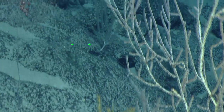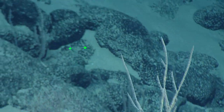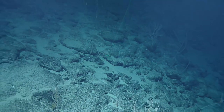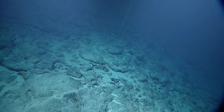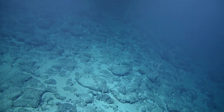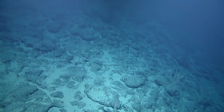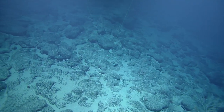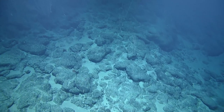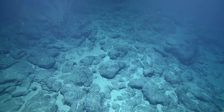Speaking of sampling, does the ROV have any kind of arm or sampling ability? We have plenty of sampling abilities. I think we have that one coral sample to do, but we're pretty much done sampling other than that for today, right? Yeah. I gotta remember, we're moving fast now. We gotta stay up front.